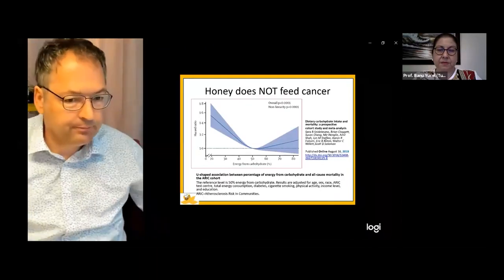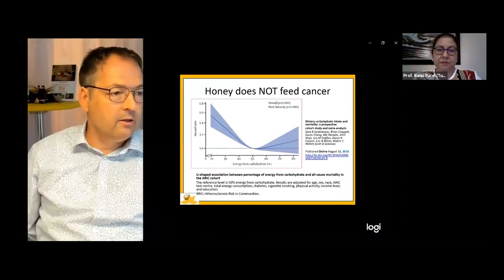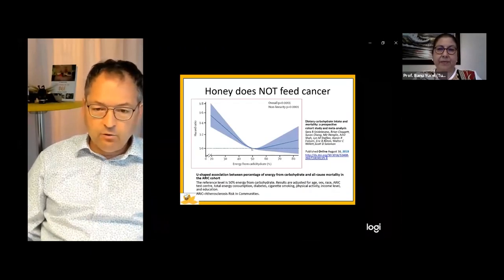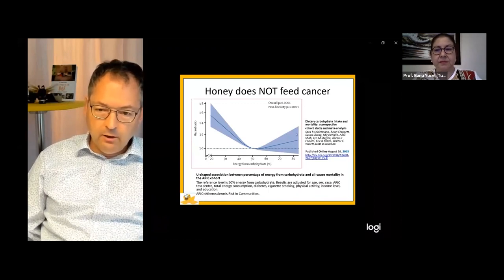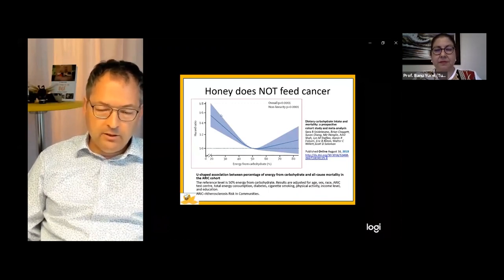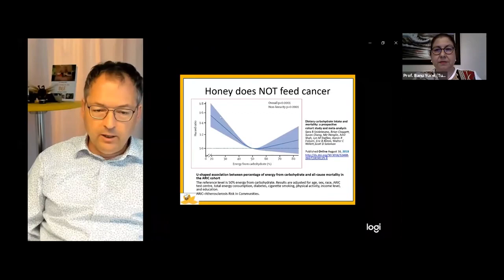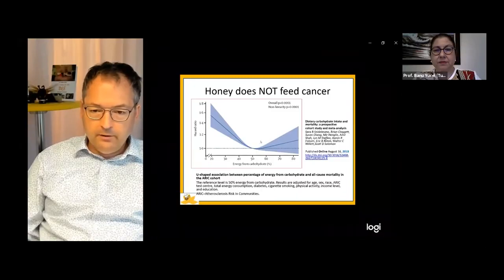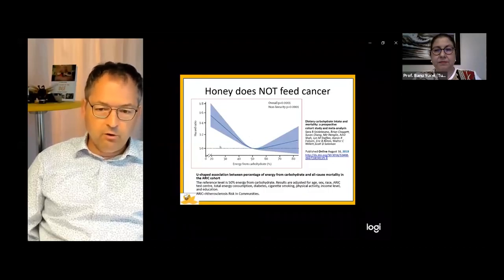And here you see an analysis of energy from carbohydrates and the death rate. The death rate goes up here, but it goes up much steeper when you use less energy from carbohydrates. And your body needs carbohydrates. The brain needs at least 130 grams a day, and that means there is an optimum. Of course, eat not too much, but don't leave it out completely.